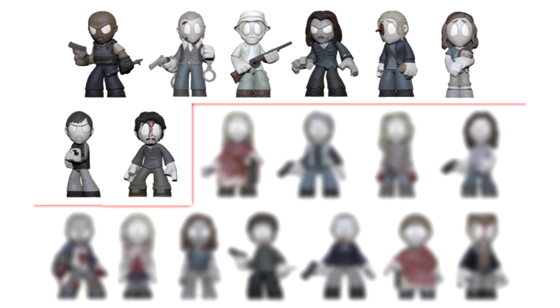We would buy them, open them up. What figures did we get? It wasn't until, like I said, we got so many Daryls, we just gave up. We said, no more, Funko. You either let us buy the whole set or we don't want to give you our money anymore. So I do feel like they tame back on some of the gore for these figures in particular.